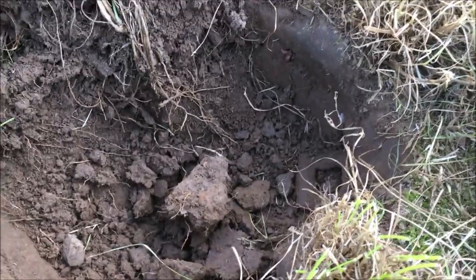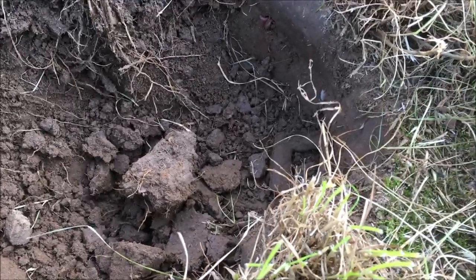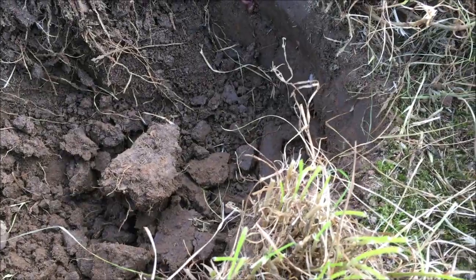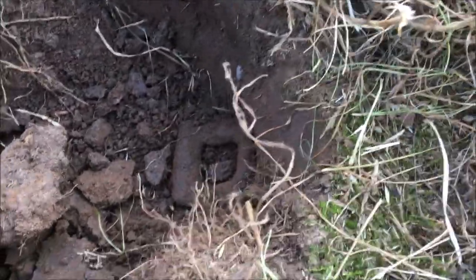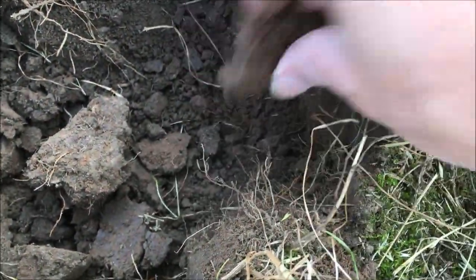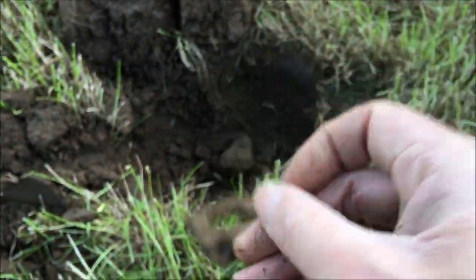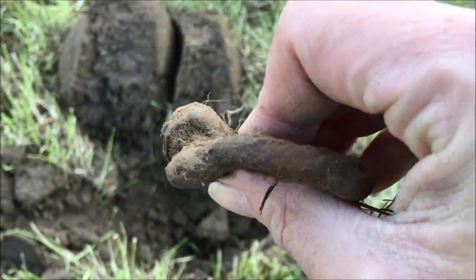Hi guys, this is the next find from that last one. Only 2 foot from that last one. Can you see it just in that corner? Just there. Looks like a buckle. An old iron buckle, do you think? Let's have a look. It's jammed in there. I don't think that's a buckle. Not with that bit on the back.